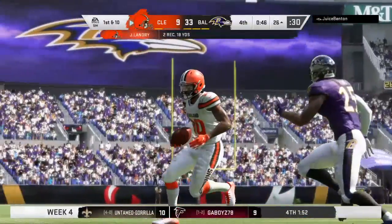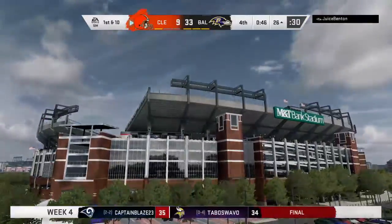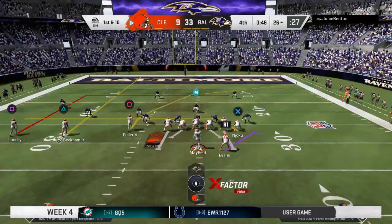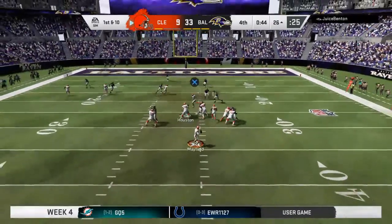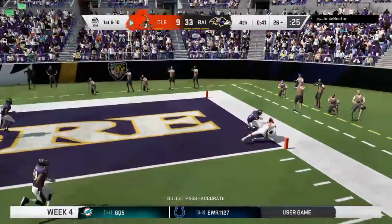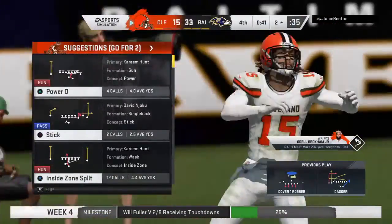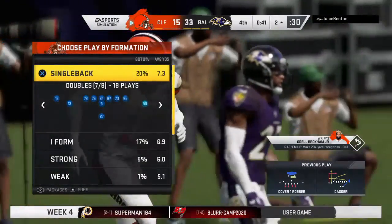Put your best cover guy on him and then change the coverages behind him throughout the game. Brackets, double, zone, man, you name it. Make sure he gets a lot of angles. He's coming back to pass. A first down throw from Mayfield. And this is caught. Touchdown, Cleveland. Will Fuller, his second touchdown on the season. And the Browns get a score closer.